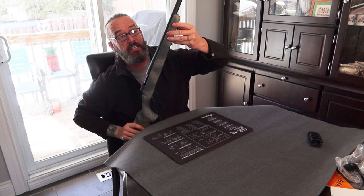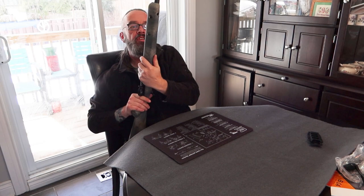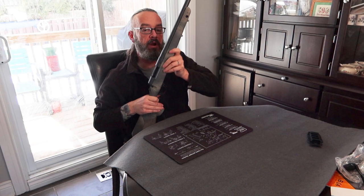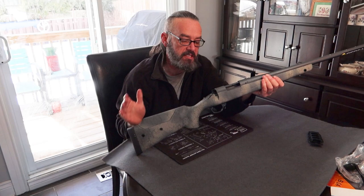Or I could go with the QD sling mounts right here, and you think about where your scope is mounted, the rifle is going to lay flat on your back, okay? And I would carry it on this side because then I don't have the bolt sticking into my back when I walk. So, amazing thought, and bravo to them for thinking about this. I'm sure that other rifle manufacturers are going to follow suit because that is an amazing idea unto itself.